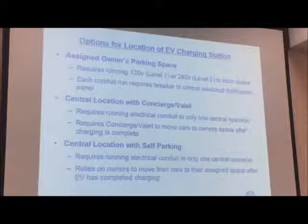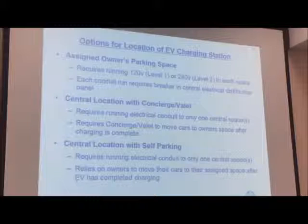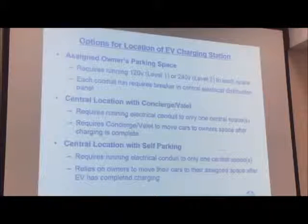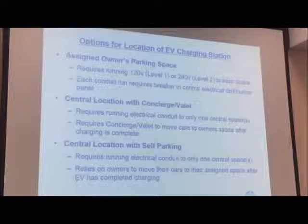Obviously with the concierge valet, you have somebody there who rotates the cars around. If you don't have the valet, then with a central location you have the same cost of installing a central charger, and you rely on the owners to move their cars. One of the nice things I've discovered is that, at least with our Ford, and I've talked to other dealers, almost all cars, when fully charged, will send a text message. You go into the online account for your car manufacturer or ChargePoint even, and it sends you a text message. So I can be up in my unit and get a little text saying your car is fully charged. If I was in a shared space, I'd say, okay, in the next half hour I should go down and move the car.